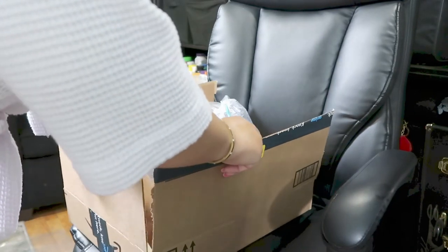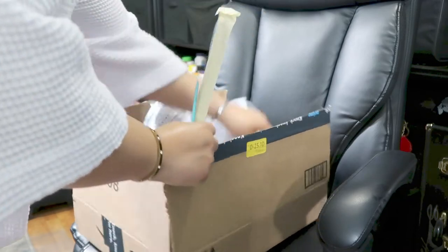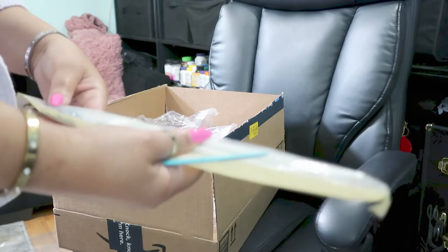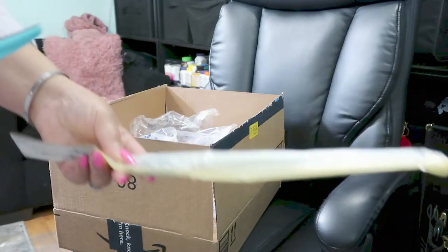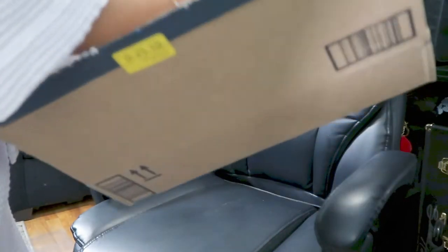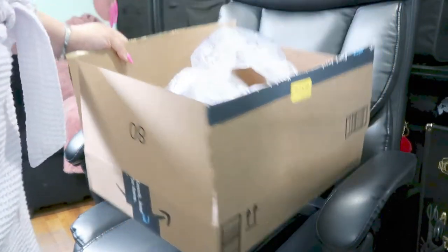Y'all are not going to believe this. If this is the only thing that's in this box, I'm through. Girl, it is. Just the little rods for the curtains. Y'all, Amazon, what y'all be doing? Look at there. It's just paper and that. That's crazy.